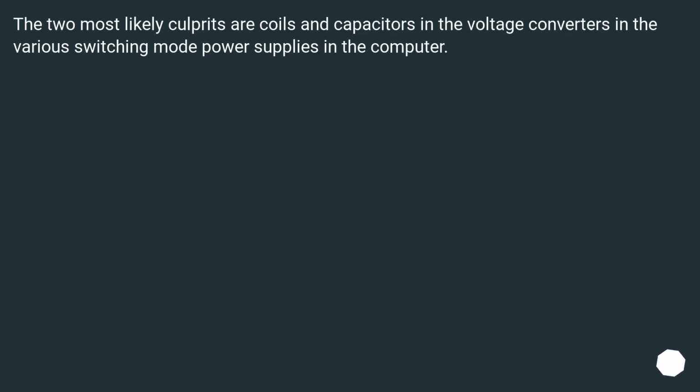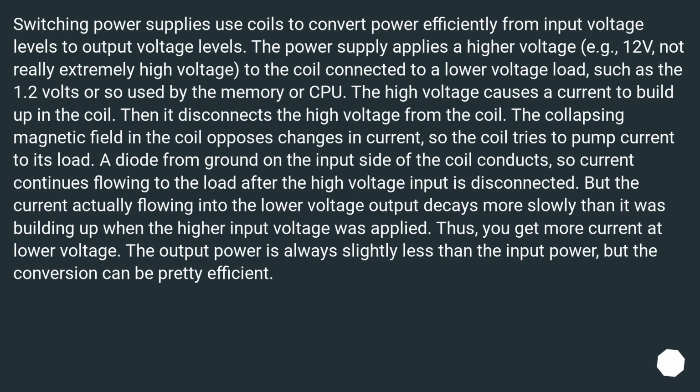The two most likely culprits are coils and capacitors in the voltage converters in the various switching mode power supplies in the computer. Switching power supplies use coils to convert power efficiently from input voltage levels to output voltage levels. The power supply applies a higher voltage, for example, 12V, not really extremely high voltage, to the coil connected to a lower voltage load, such as the 1.2 volts or so used by the memory or CPU. The high voltage causes a current to build up in the coil. Then it disconnects the high voltage from the coil.